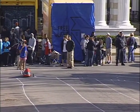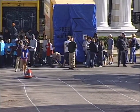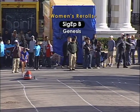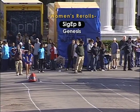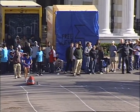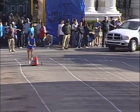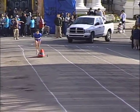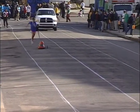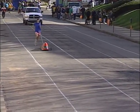And yes, just running in this heat will be SigEp B's Genesis in lane 1 as we are approaching the start time. 8, 7, 6, 5, 4, 3, 2, 1. Ready, set. And we are off in the re-roll for SigEp B again, according to the buggy sweepstakes committee. Only SigEp is going to be taking their free re-roll, as Spirit has elected not to do so.